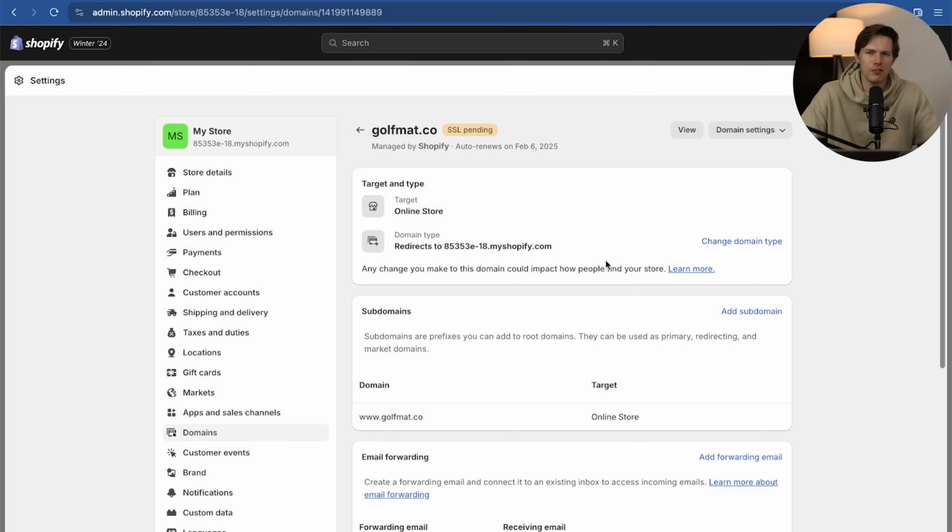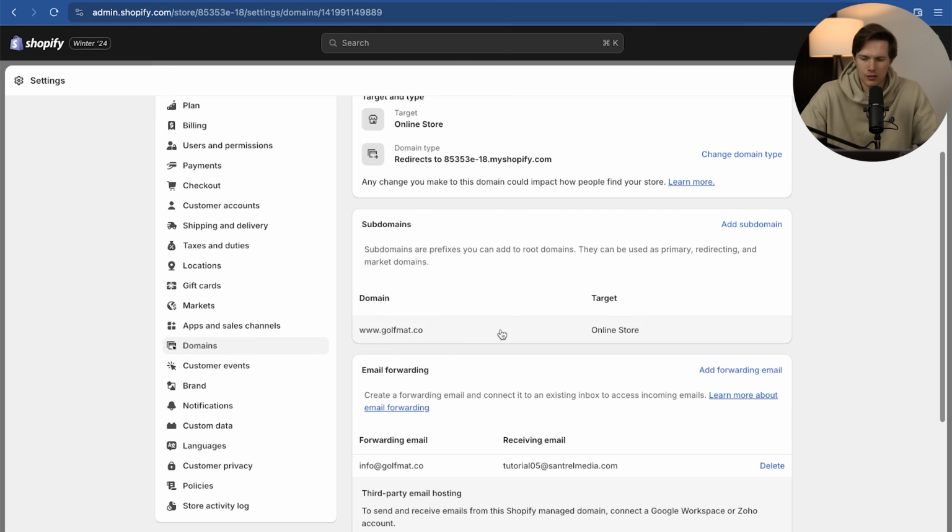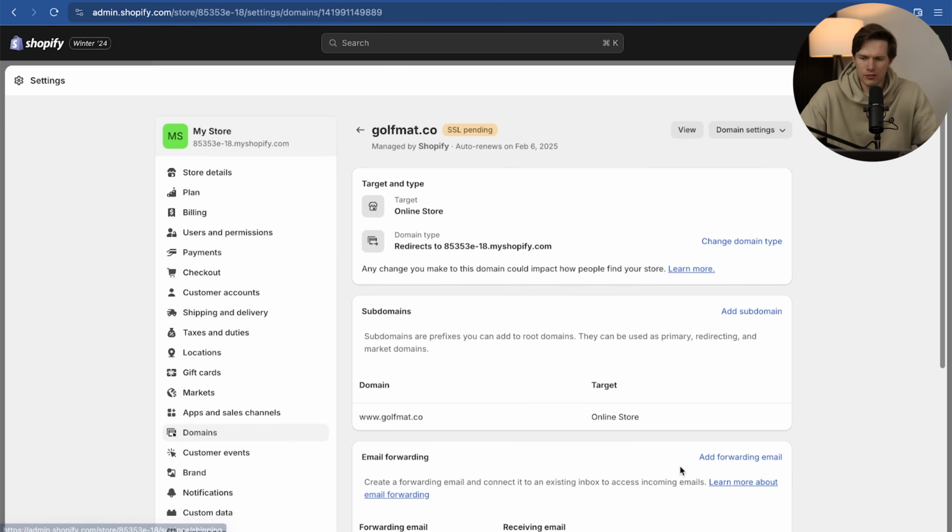Some people like to have privacy, and so having that built in, I think, is very useful. So there we go. Now SSL is pending. It should be set up on our store. That is going to be our domain, golfmat.co. That's awesome.